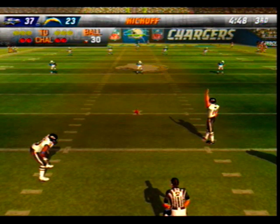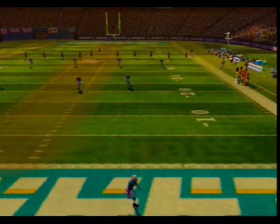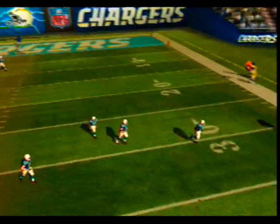Dorsey looks like he's just about ready to kick this one off. Booming kick downfield. This one is fielded by Campbell. Been a rough start to this game, but they still have enough time to turn it around.